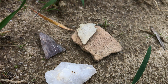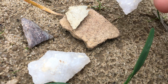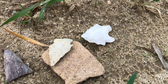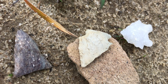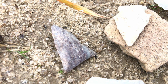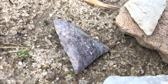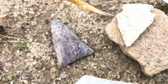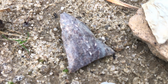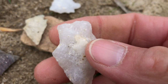Now look at these. A couple points that I'm definitely like to keep as well. And this one on the left, the reddish one I just found. It's a nice triangle. Anyway, it's food for thought.